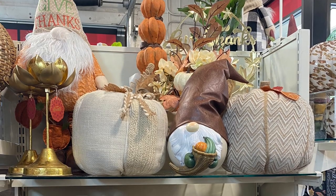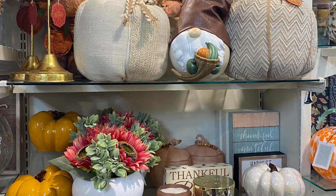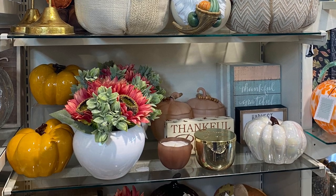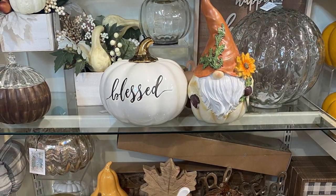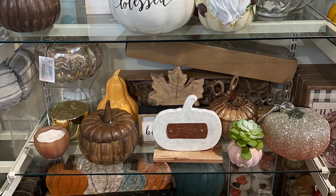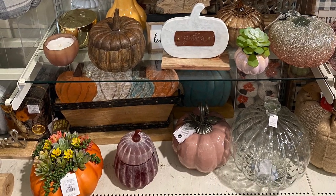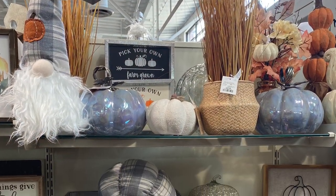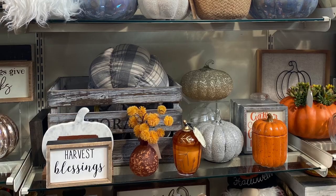And some more fall following. I made up a word, following. Some more fall gnomes. And I almost bought those yellow pumpkins, but I didn't buy them. And then when I went back, guess what? They were gone. I should have just grabbed one. I think they were $12.99. Some more gnomes and gourds. Really pretty pink pumpkin there. Love that blue pumpkin, and there were some gray ones.